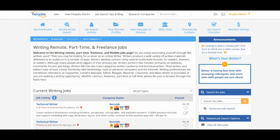Now, a lot of people will ask me, is it really necessary to have a FlexJobs membership? Can I just see the same jobs anywhere, without being logged in, without having to pay that membership? And the answer is yes and no.